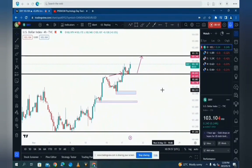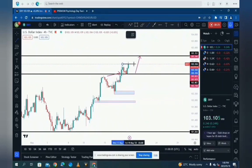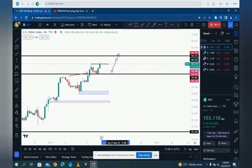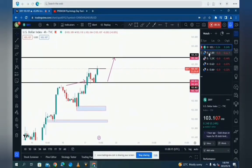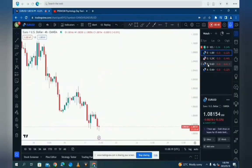But nonetheless, if you remember this morning, we were looking for the dollar to break at least around that level there to be shooting to the upside, and we did get a spike to the upside. Looks like we are going to reach that level there. Nobody knows, but nobody cares about that. What's important is that we did take some trades on Euro USD, GBP USD, and New Zealand dollar USD.